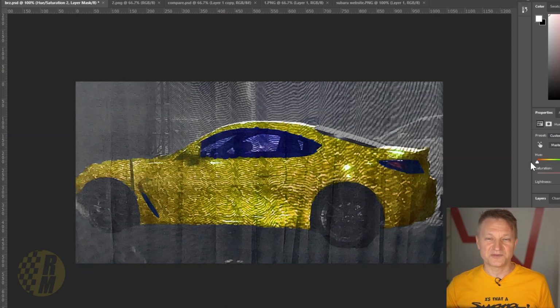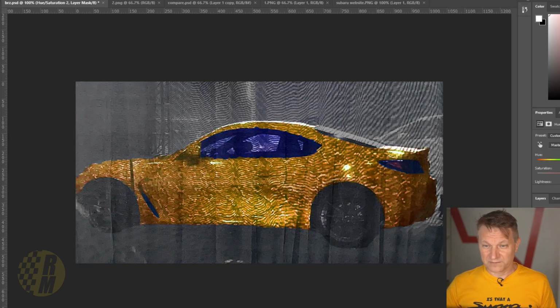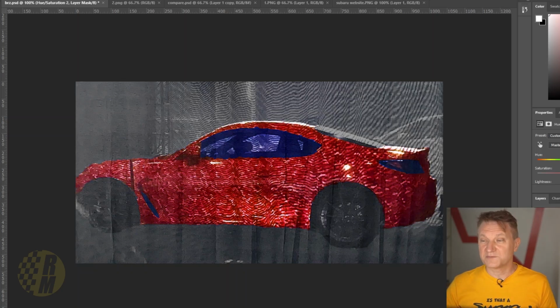So there you can kind of see the outline a little bit better of the vehicle. Again, it's being shot through this semi-translucent curtain, and then it's covered with blue wrap as well. Let's move it all the way back over here. Purple, okay. It's kind of a reddish tone there. I think that gives you a pretty good idea. Let me bump up the saturation a little bit. So there you go. That's kind of what it looks like.